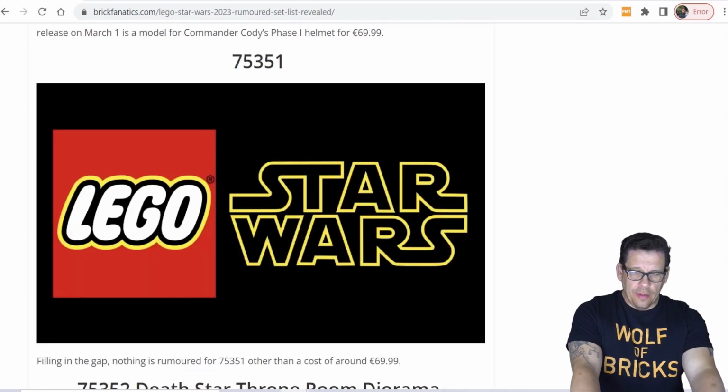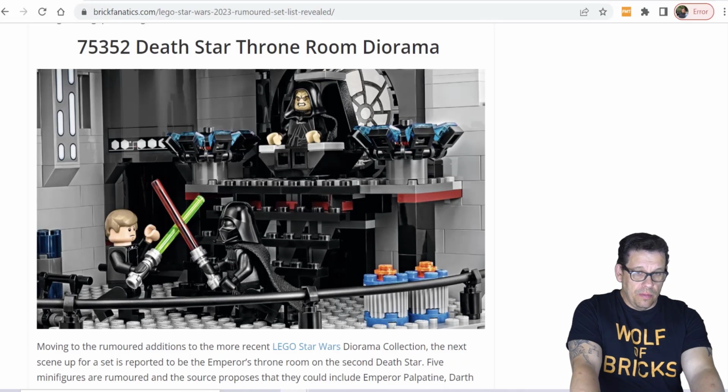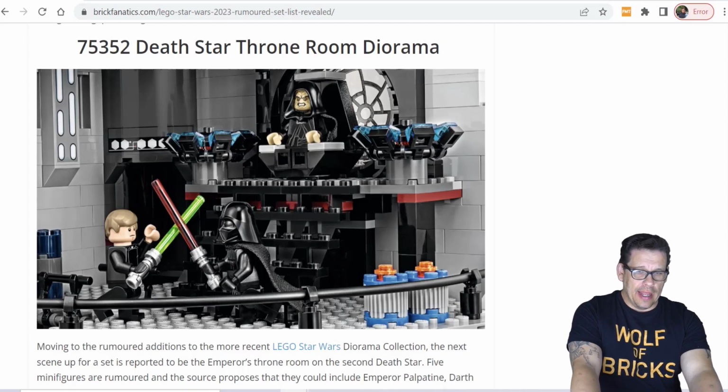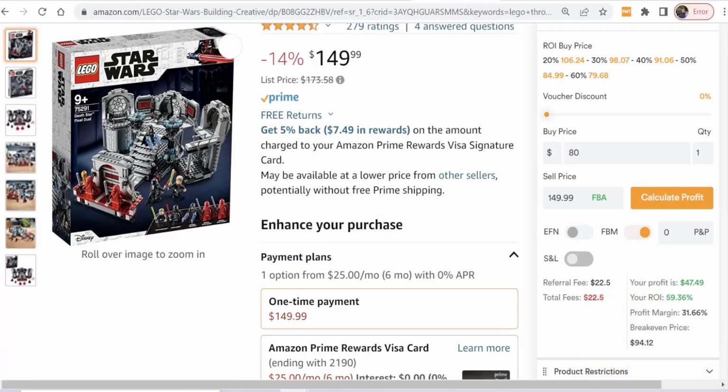And of course, there's going to be some Star Wars sets, set number 75351. No information on that. Now, this is an interesting thing, right? You have the Death Star throne room diorama. Now, you know, there was one recently that just retired. I have it right here on Amazon, and you can see it's currently going for $149 and change. This is a set that I wanted to own, but I just couldn't snatch it up in time. But I have seen it discounted on Amazon and a few other places for $80 in the past.